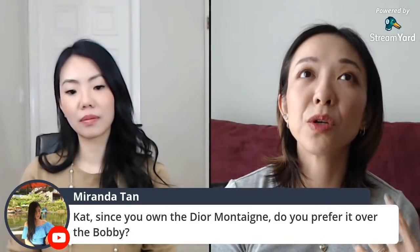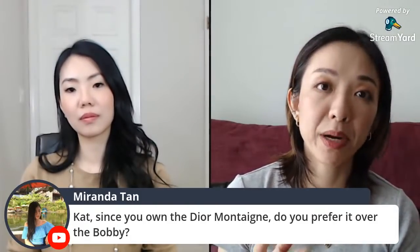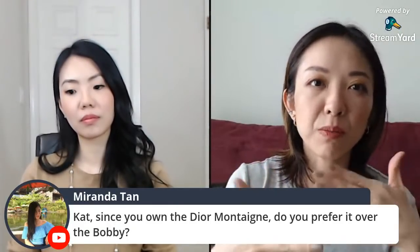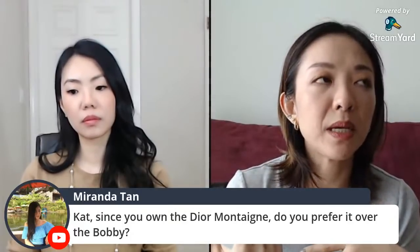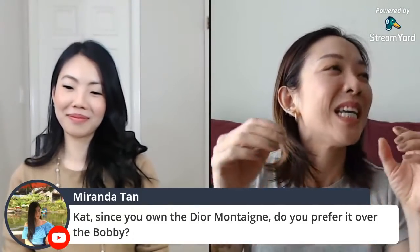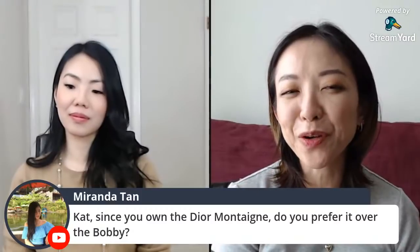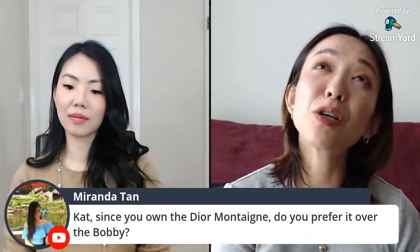But if you're thinking of functionality in terms of use, actually the Bobby is more practical because it has a bit more space compared to the Montaigne. The Montaigne, though it looks big, like a bag that can fit a lot of things, you actually need to play Tetris with it a bit because it's quite slim in the interior. Whereas the Bobby, because of the shape, I don't like to use the word swollen, but the bag's a little bit bigger. You can fit a little bit more without worrying, oh, I need to adjust here, adjust there. So I don't know if I prefer it over the Bobby, but it's more practical in terms of space. But the look of the Montaigne is better.